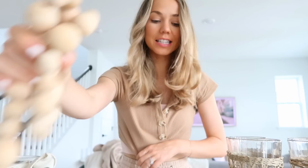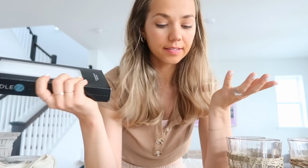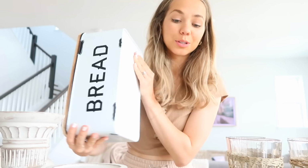Wait, let me show you the other prices. Okay, so these were $5.99 on the tag, and then they were $5.99 in real life. And then these candle things, one was $7.99 and one was $5.99, and those were also 50% off, so that was the 50% off price. And then the bread box was $22.49, and originally on the tag it says $44.99, so 45 bucks for this, I don't know about that. It seems kind of pricey for that, but it was on sale, so it wasn't, it was a good price. I don't know, it's confusing.